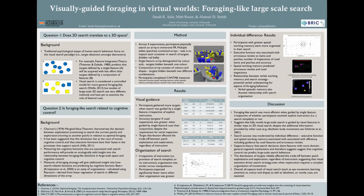We found that search was more efficient in single feature conditions, irrespective of whether participants received explicit instruction about how to search or not. This suggests that fully motile large-scale search is guided by visual features in similar ways to 2D search, despite the additional information provided by other cues, such as idiothetic body movement, as well as the requirement to serially inspect each item.